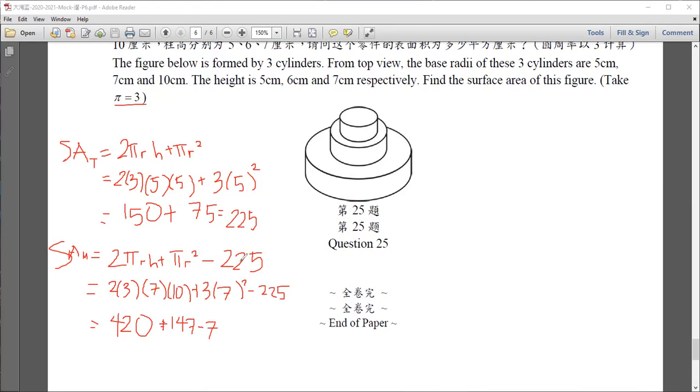Oh, sorry. This is not 225. This must be, wait lang. This must be, okay.